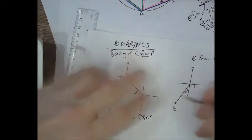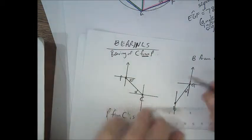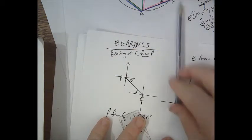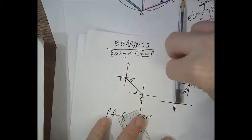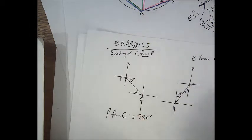What if I asked what the bearing of Q from B is? Well, B doesn't have to turn much at all. B just has to turn that much. Obsessed, looking north, just turn a wee bit there. How much is that? Must be 20 because of Year 7 alternate angles. So the bearing of Q from B is 20.